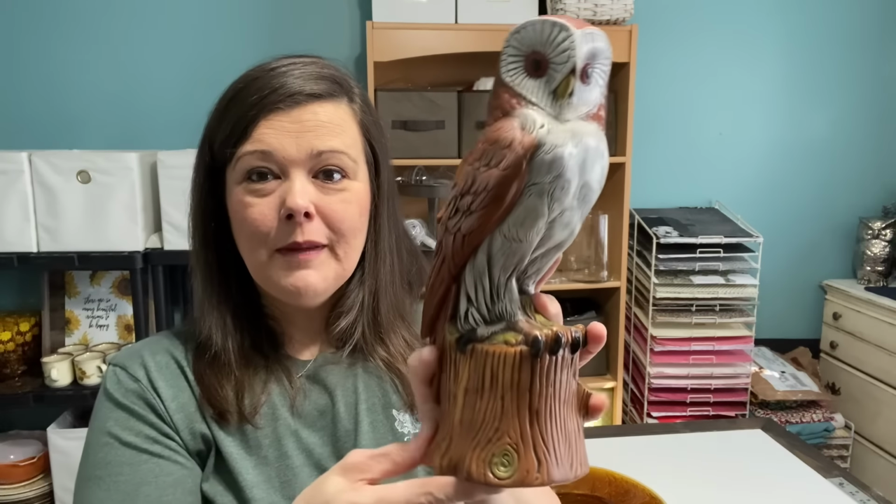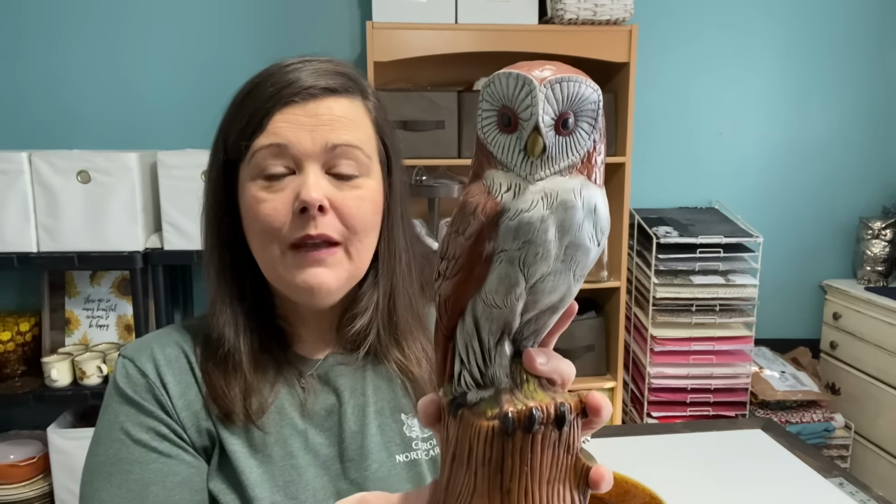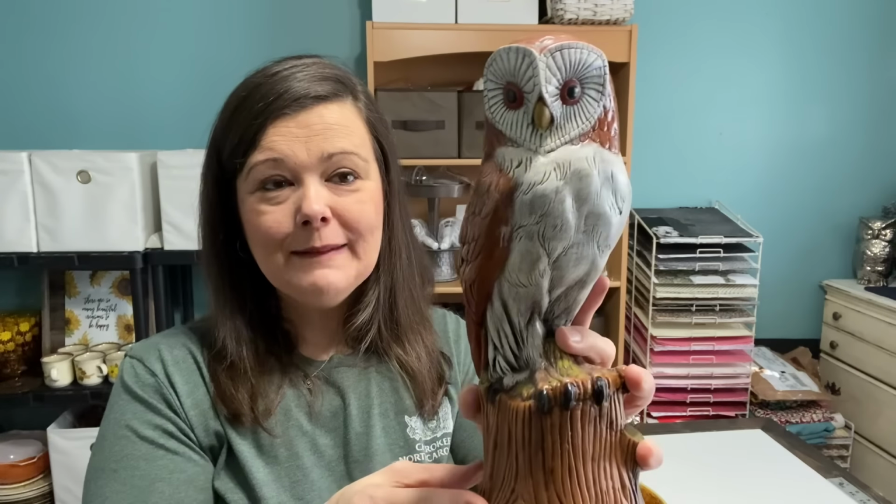But I was trying to replace some of the things that broke on the shelf, and this was one of the replacements that I got. So he was $14. I do remember that.